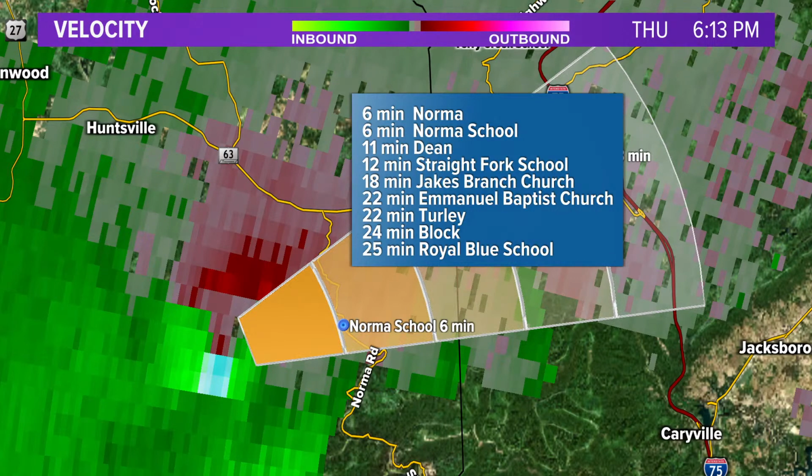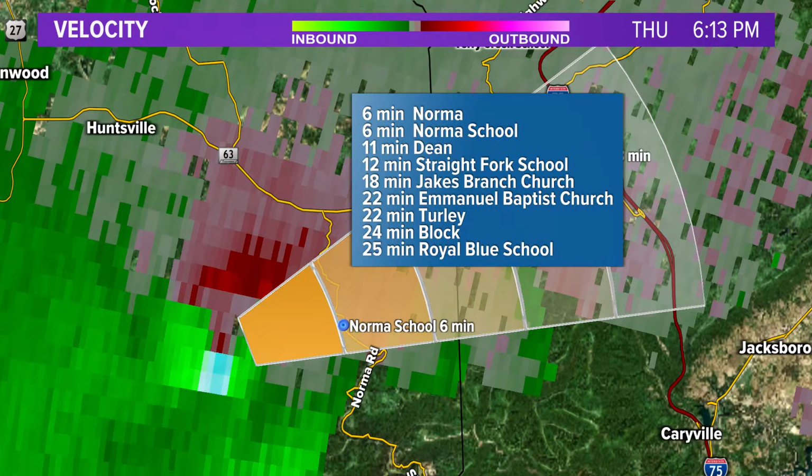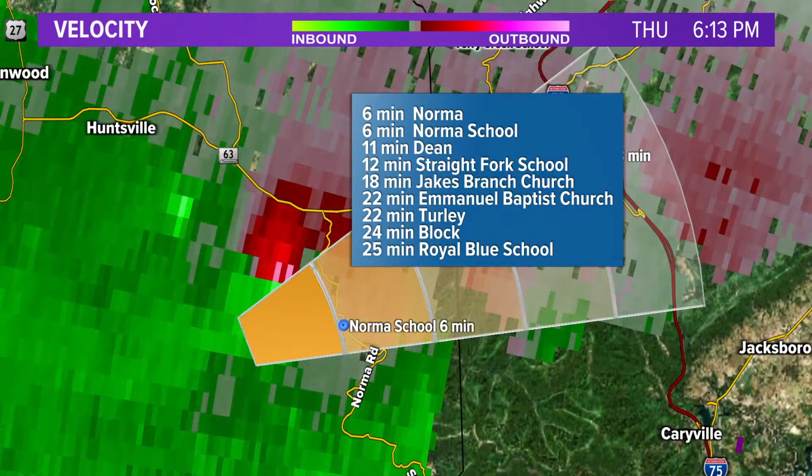Okay, so Elgin in Scott County. They are reporting a possible tornado, a brief tornado touchdown. Again, that's in the Nidec area. That's the same area we've been talking about because of the possible damage in that area.